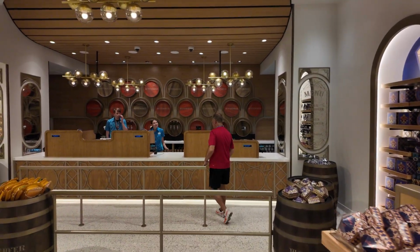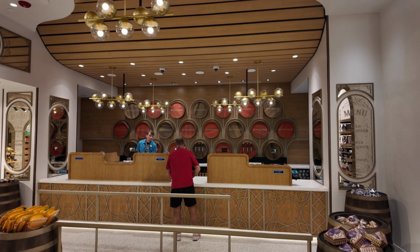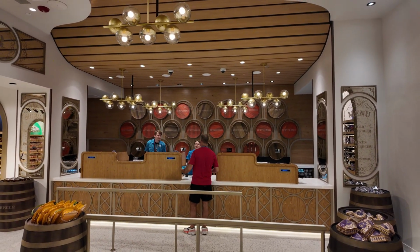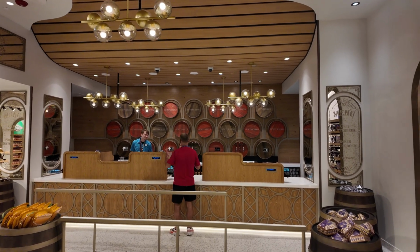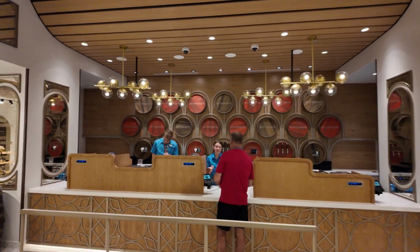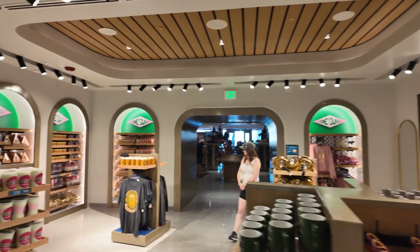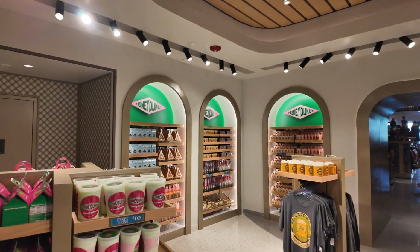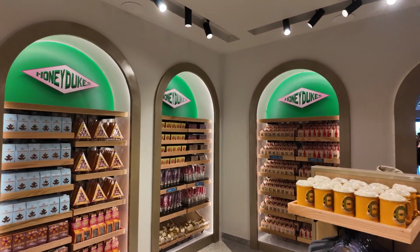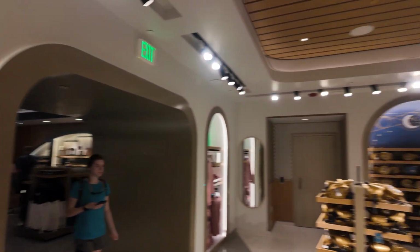But the big thing is they did add a new Butterbeer stand out here in City Walk. So this is the first time that Universal's actually built a Butterbeer stand that's not inside of a park. So this is the first time anybody that isn't visiting a park can visit Butterbeer and get it. So if you're here at City Walk for the night, or even if you aren't a pass holder and you really want to try Butterbeer, you can now because it's not exclusive to the parks anymore. You just come right over here in the main Universal store.